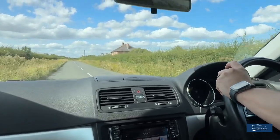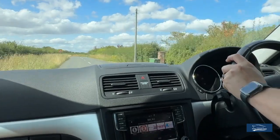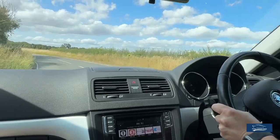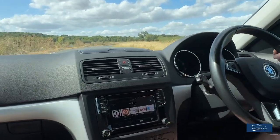It does not feel like a 1.2. We had an A3 that had the same engine in, and it was amazingly impressive at how well it drove. It would sit and cruise all day long, and you wouldn't know you're driving a 1.2, you really wouldn't. It's a lovely car, it drives superbly.